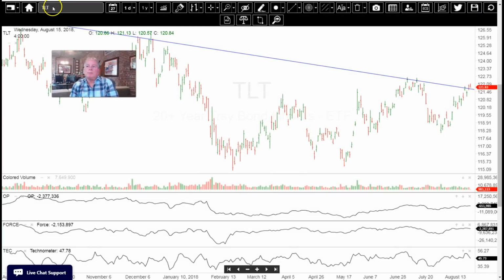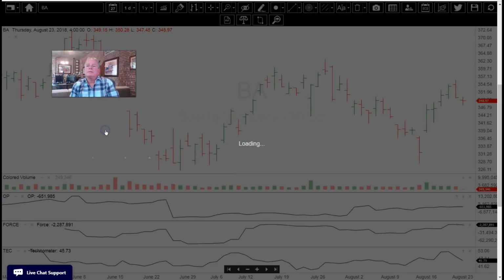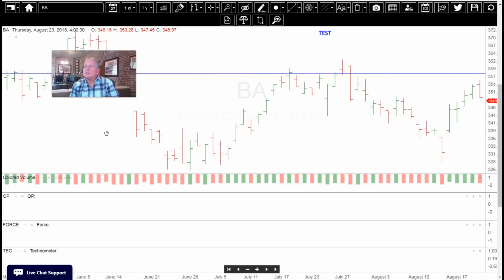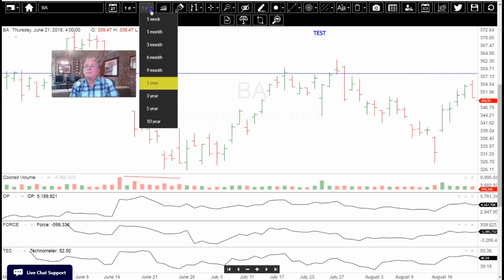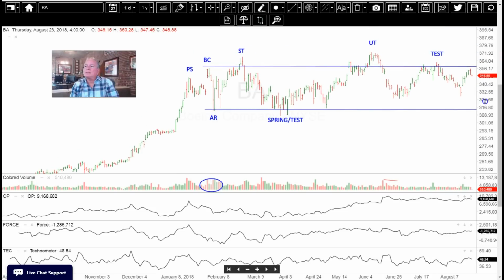Now let's go through some of the components here. We've got Boeing, one that we've been talking about, has been weak. Still looks like we had an upthrust and a test, and then we came back and tested the resistance again with a little pullback the last day and a half. So I guess we still expect some type of trading range action there before further lower.